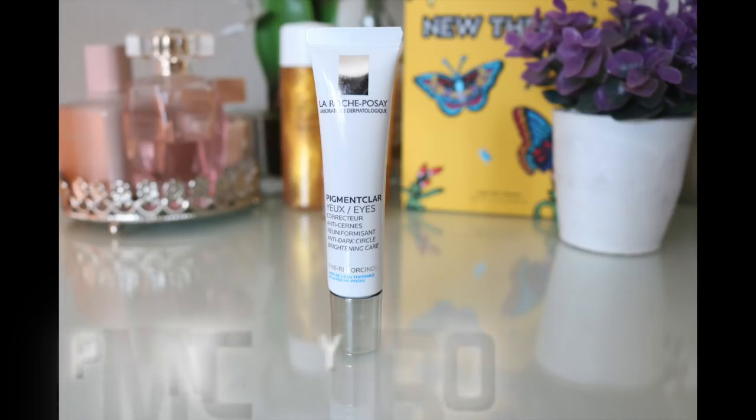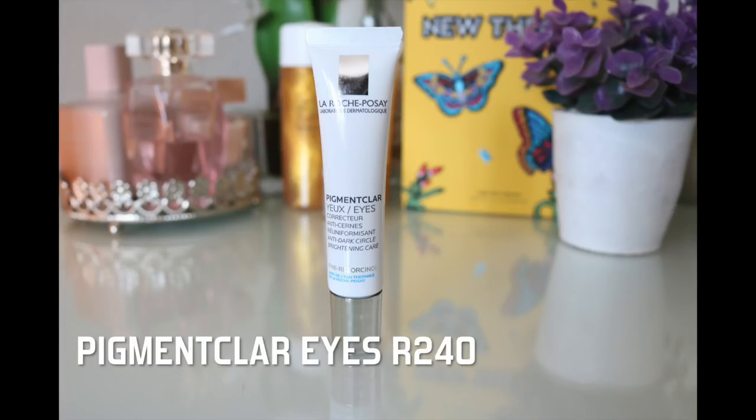Okay, so La Roche Posay has a range called Pigment Clar. And I picked up two from the range, and these are from the anti-aging range. One of them is the Pigment Clar Eyes, and this is the Brightening Care Corrector. So this is a dark circle corrector.